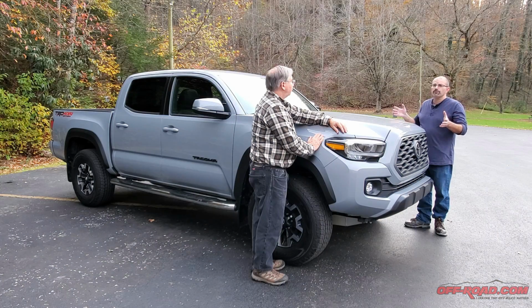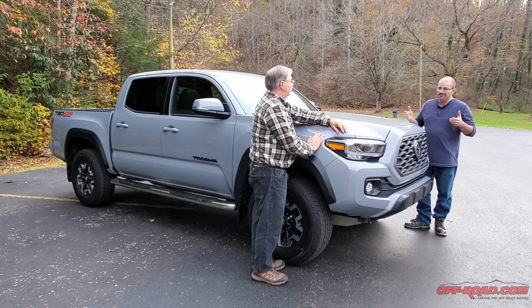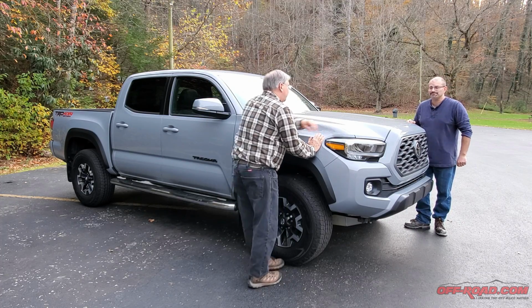That is going to do it for going over the important features on the Tacoma. Dave, thanks for coming out and taking a look at this with me. Of course, you're going to be joining me on the trail ride tomorrow. Absolutely. So I think at this point, let's call it a day. Let's go get something to eat, and we'll see you guys bright and early in the morning.